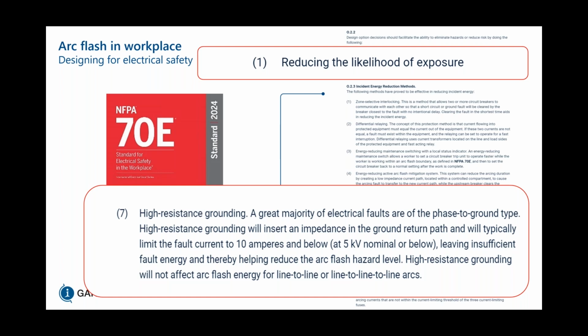High resistance grounding will not affect arc flash energy for line-to-line or line-to-line-to-line arcs, because usually we're grounding with the resistor at the source, and if there's a line-to-line or line-to-line-to-line arc, the two faulted points would be circulating current between each other, and the high resistance grounding would be bypassed. But high resistance grounding does a good job for 95% of the cases being phase-to-ground type, where it can limit that fault current. And because we're limiting that fault current, we're basically reducing the arc flash from gaining more and more current and energy by clamping that current to a known value of 10 amps or below.